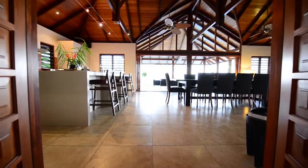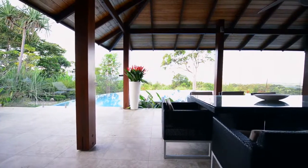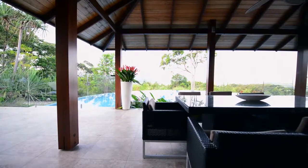As you approach the entry, the front door or doors of the property, it opens out and you look right through this main pavilion, through this area we're sitting in, and out to the Coral Sea.